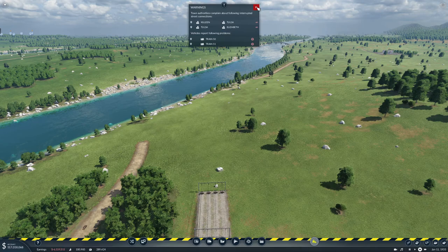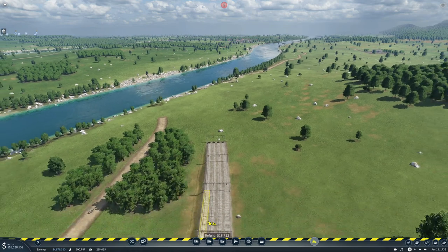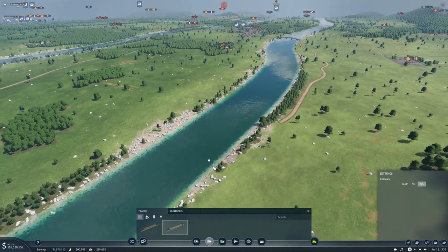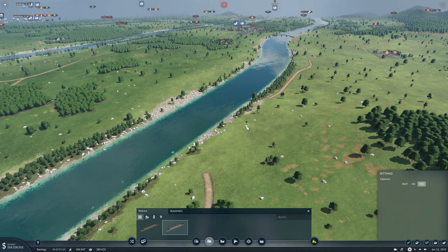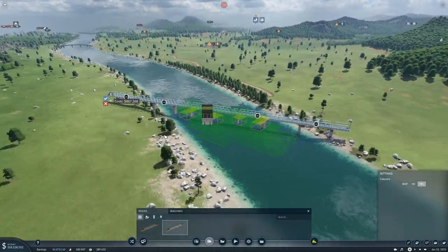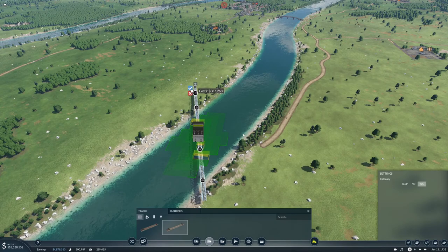Killeen, Tulsa, Tulsa, Elizabeth. You know what? Let's just pause real quick because there were a lot of warnings here. Let's build this finish. So we want a bridge here. Something like here. And the ships can get through. Good. That's actually pretty perfect, I think.